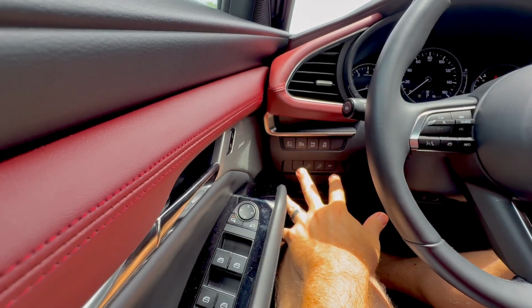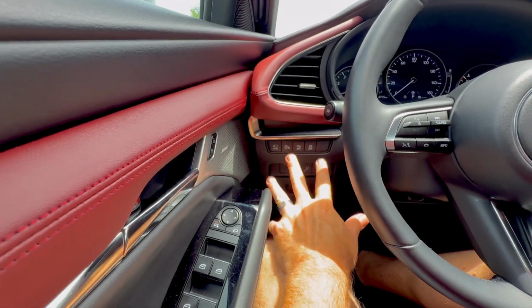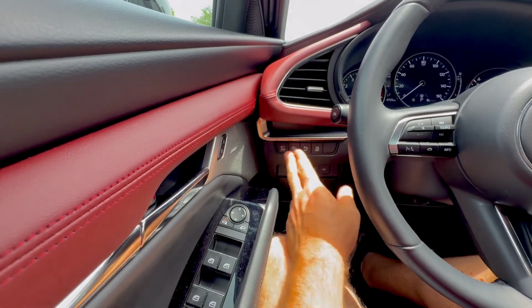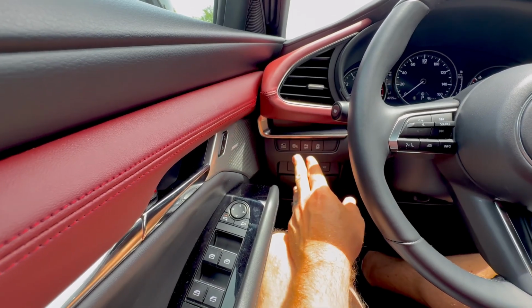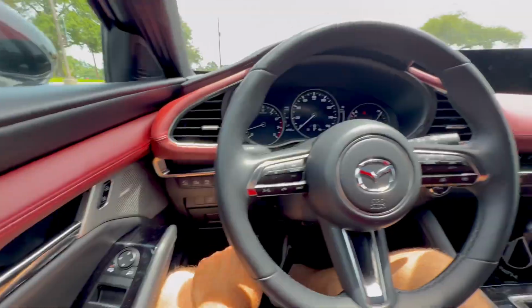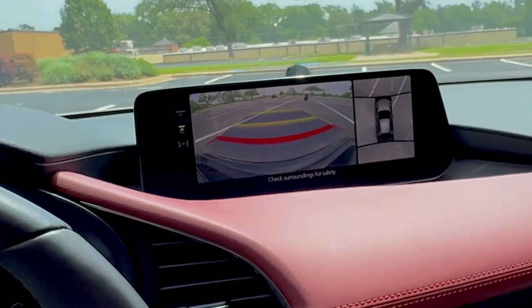Mazda is taking from Toyota's playbook, and we get 2-tiered buttons right here. All of our traction and parking and safety controls here, and then our 2-person memory seat controls here. But go ahead and hit that button. You can see we do get a decent view from those 360 cameras.